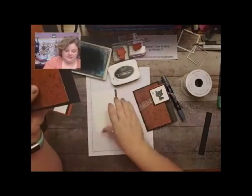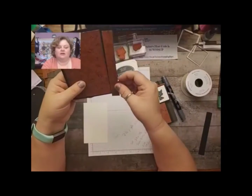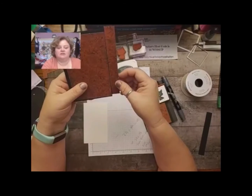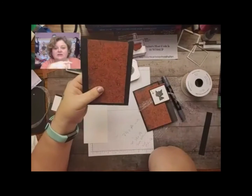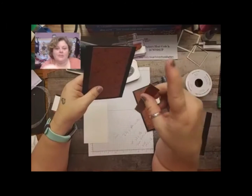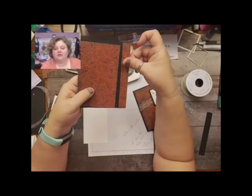Usually if you were doing this, you could cut it off the top of this. But if you already have your DSP cut in the regular 4 1/4 by 5.5, you can just snip off that 3 1/4.